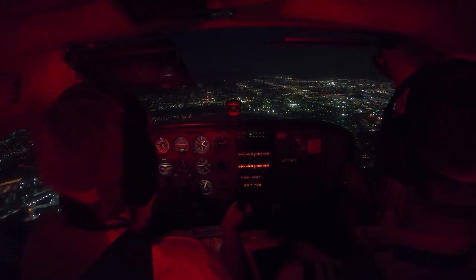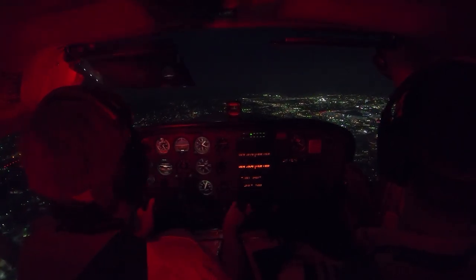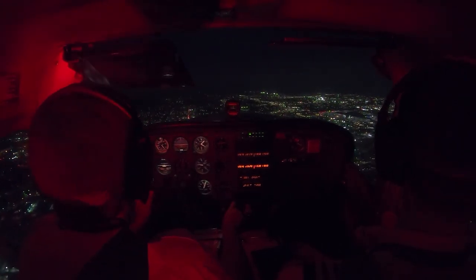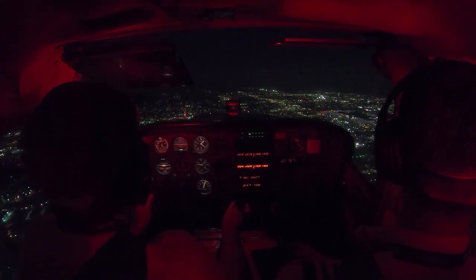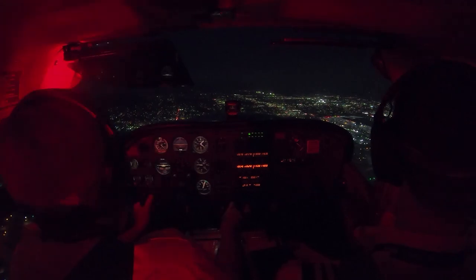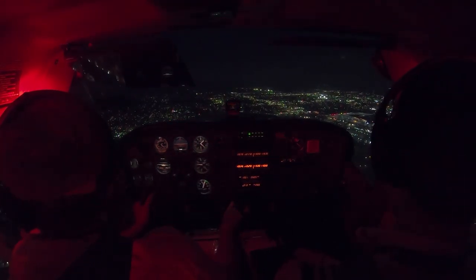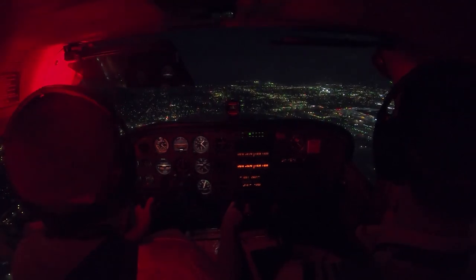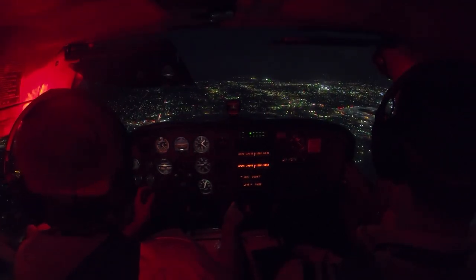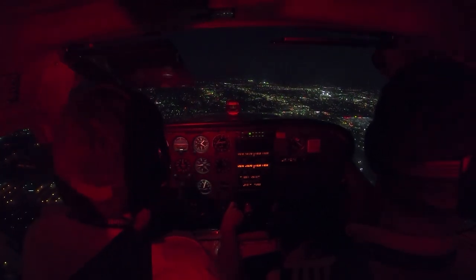Gillespie Tower, Cessna 173 Charlie Delta, established on the RNAV 17. Cessna 173 Charlie Delta, Gillespie Tower, runway 27 right. I'd like to get 27 right, just a circle to land, and I'd like to do some touch and goes. Cessna 3 Charlie Delta, roger, report crossing Tom T. Report Tom T, 3 Charlie Delta. Cessna 60 Papa, runway 27 right, clear for the option. 27 right, clear for the option, Cessna 60 Papa.